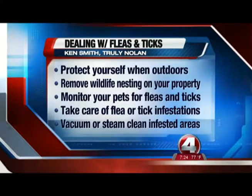Anything else you'd like to add to make sure that we can deal with fleas and ticks the best way possible? Because as you mentioned, they really can cause some problems for us. Get a regular inspection from Truly Nolan. Call and have your home checked. Clean the debris away from your home, and then keep your pets in protected areas like your yard that could be treated.